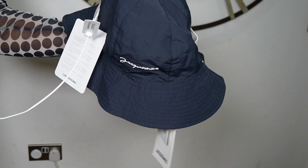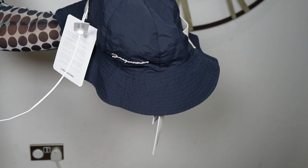Again, a Jacquemus bucket hat is something every summer I go back and forth about. Should I get it? Shouldn't I get it? So when I found it in the blue, I felt as though I might as well get it. And I picked this hat up from Loewe Via Roma.